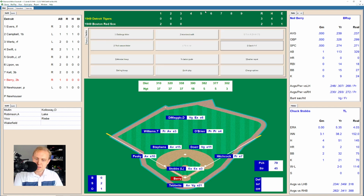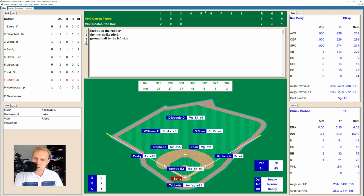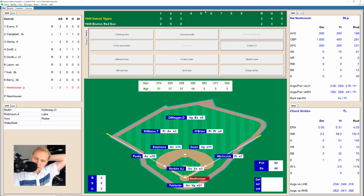Ground ball down the third base line, just foul. 0-2 it remains. Ground ball to the left side is Stevens who has that. Makes the play, throws to first for the out. There's 2 away, and here is Hal Newhouser. And there's a ball in there to Newhouser. 1-0 the count. Fastball is up and in. It gets away from Tebbets.